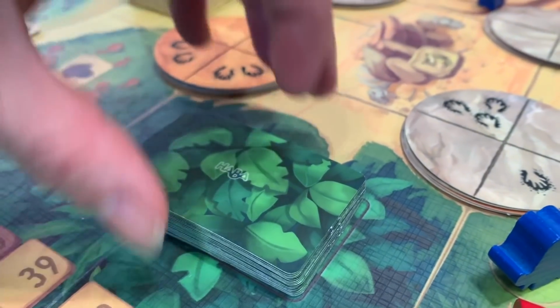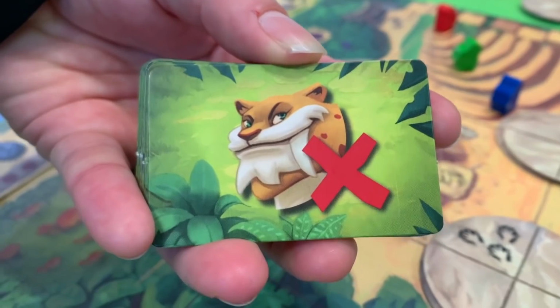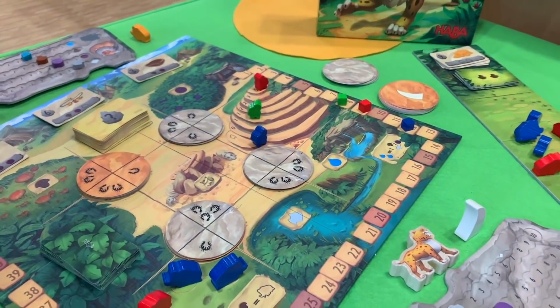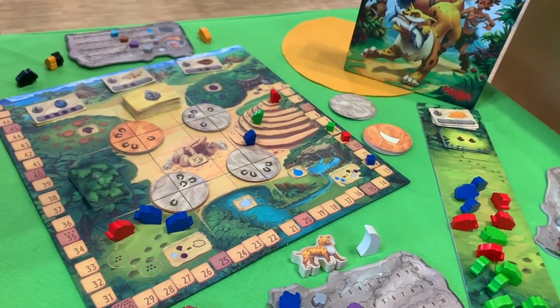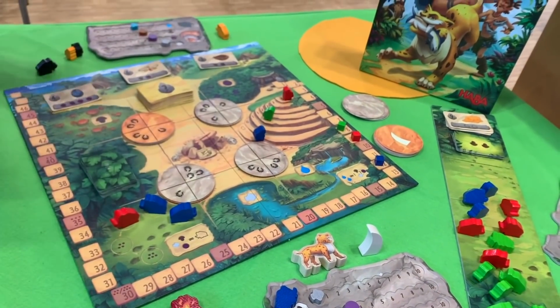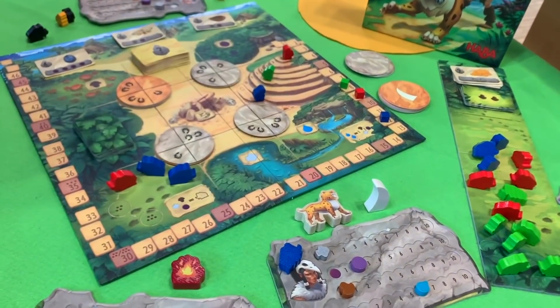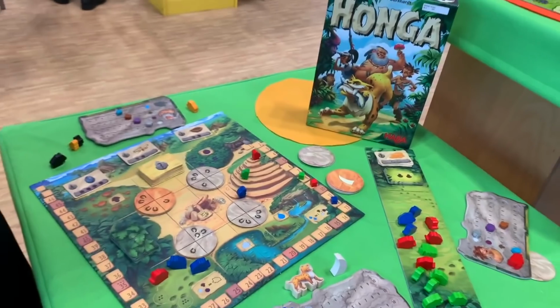You can also play bonus cards like this one that say go away Honga to return him to his den. The game teaches strategy and has multiple different avenues to victory, but it also teaches that sometimes you might want to take a small negative effect like Honga to have an overall positive experience by being able to use all of your action points, not just for feeding the cat. And that's Honga coming from Haba Games for 2 to 5 players, ages 8 and up.